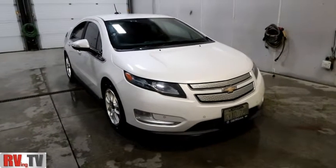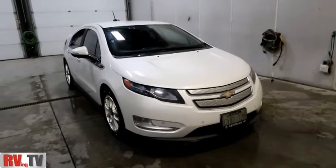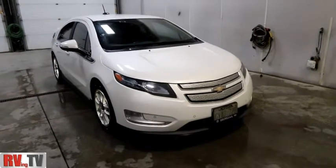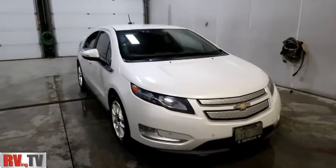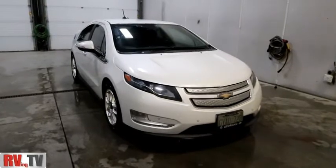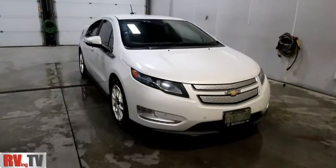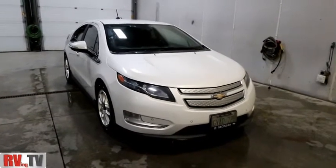I would take a look at this first gen Volt. 2015 had some really great features on it. The Volt had really evolved, and the Volt itself, especially the first gen car, was a little misunderstood. So let's start with that. This 2015 Volt is a full electric car. The advantage is that it has a range extender.